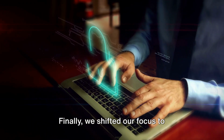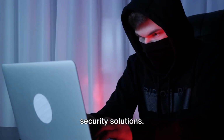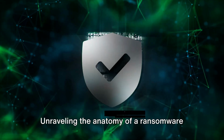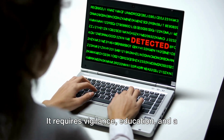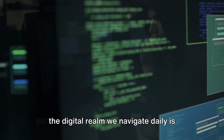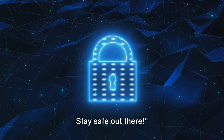Finally, we shifted our focus to prevention and protection, emphasizing the importance of regular backups, user education, patch management, and robust security solutions. These strategies are our best defense against the ever-present threat of ransomware. Unraveling the anatomy of a ransomware attack and understanding how to protect our systems is no small feat. It requires vigilance, education, and a proactive approach to cybersecurity. But it's a task we must undertake, for the digital realm we navigate daily is fraught with risks. Remember, knowledge and preparation are your best defenses against ransomware. Stay safe out there.